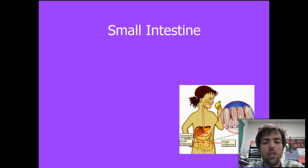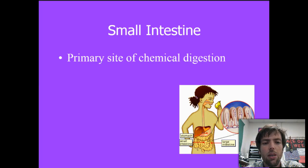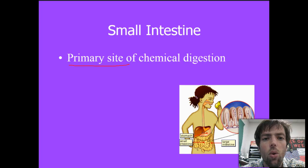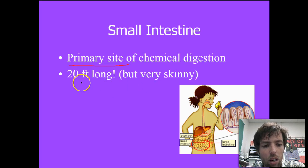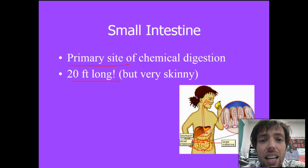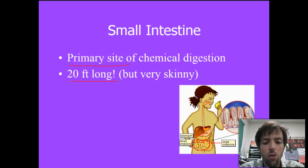Small intestine is awesome. The small intestine is the primary site of chemical digestion. And this is the most missed question on quizzes. Where does most of the chemical digestion occur? Most people think it's the stomach, but it's not. It's here in the small intestine, where it's 20 feet long. I mean, that's nuts. 30 feet is mouth to anus, and of that 30, the vast majority is right here. It's all wound up.